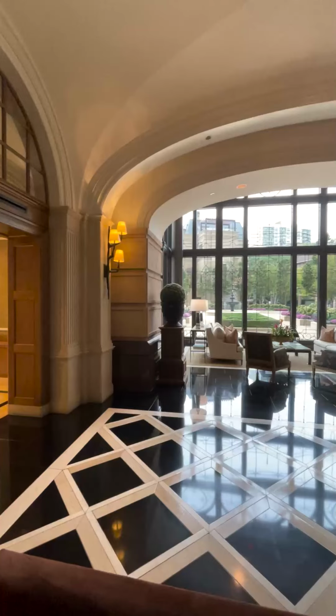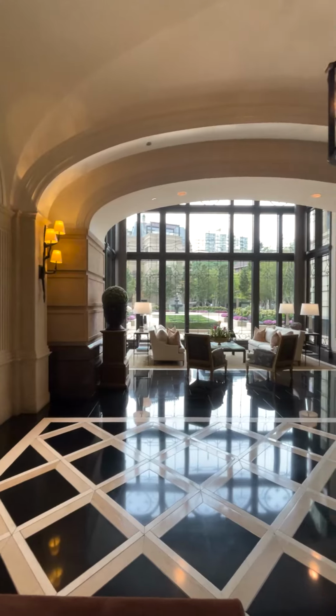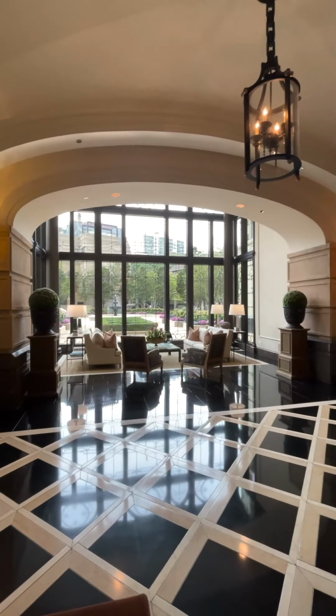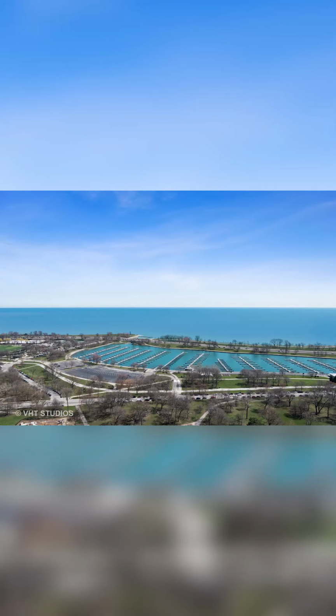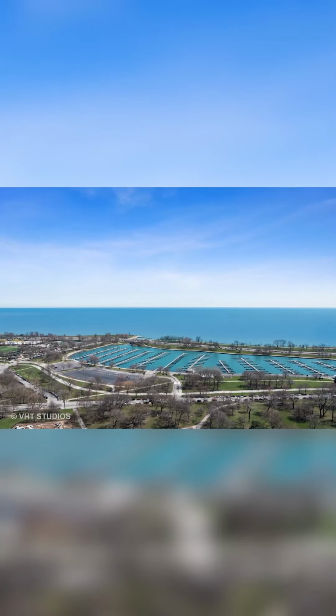Because of the location, the 9 Waltons have more comps. When this was built, there was nothing like this. And still today, there's nothing like it, not in Lincoln Park.